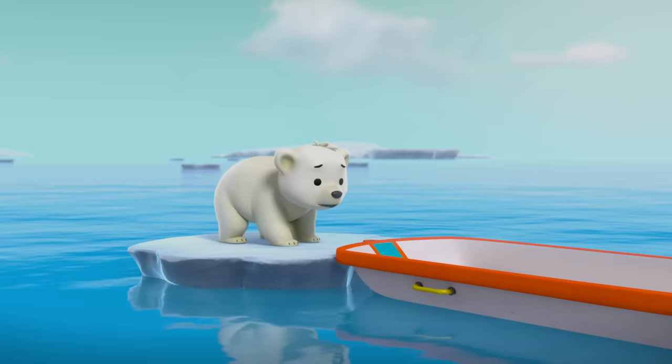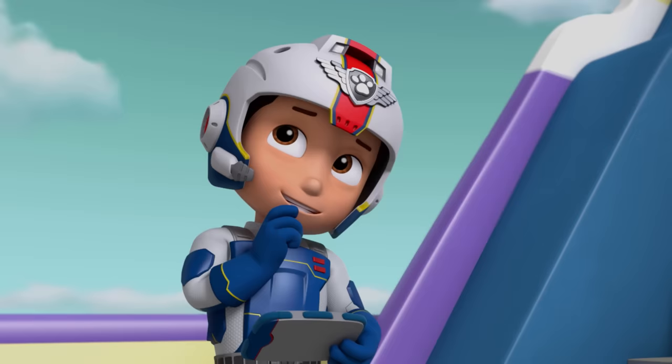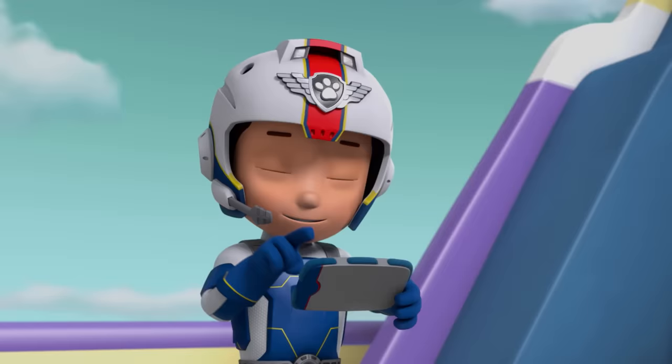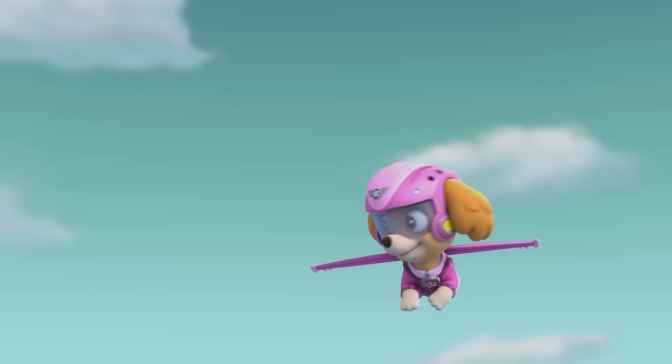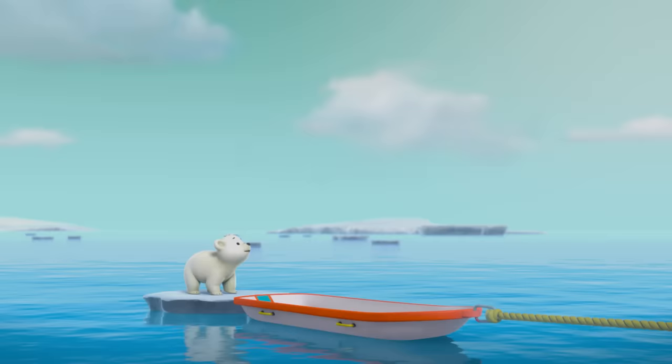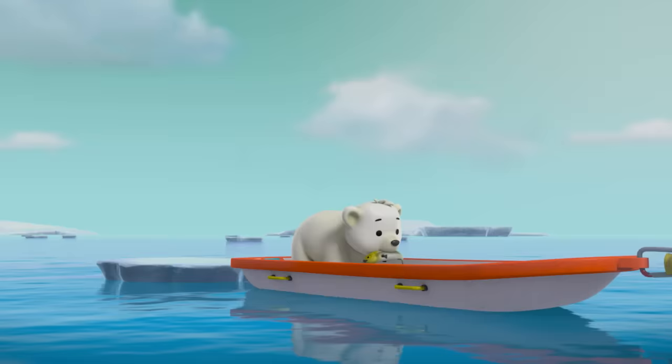How's it going, Everest? I'm trying to tow the cub in, but he's too afraid to jump on the sled. Sounds like he needs something to lure him. Some fishy motivation. Sky, can you fly to the Flounder? I need you to make a special delivery. I'm on it! Look, here comes Sky! It's working!